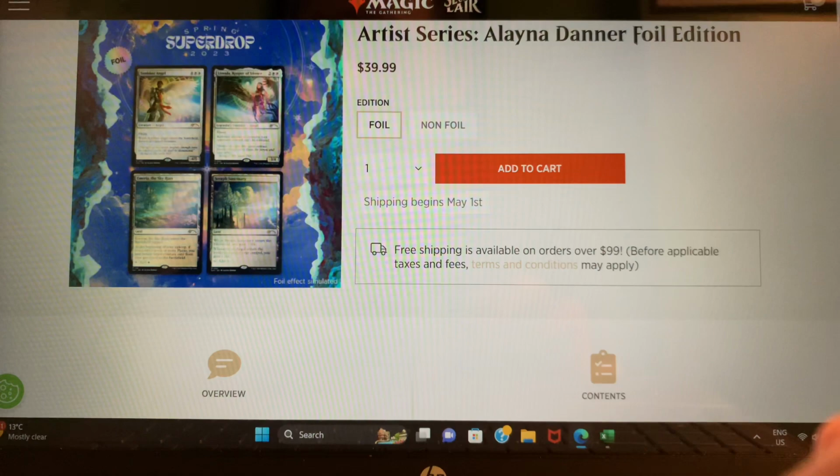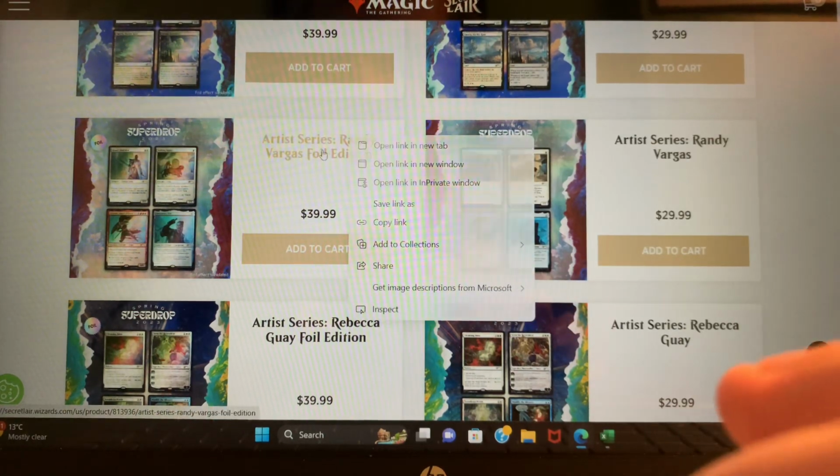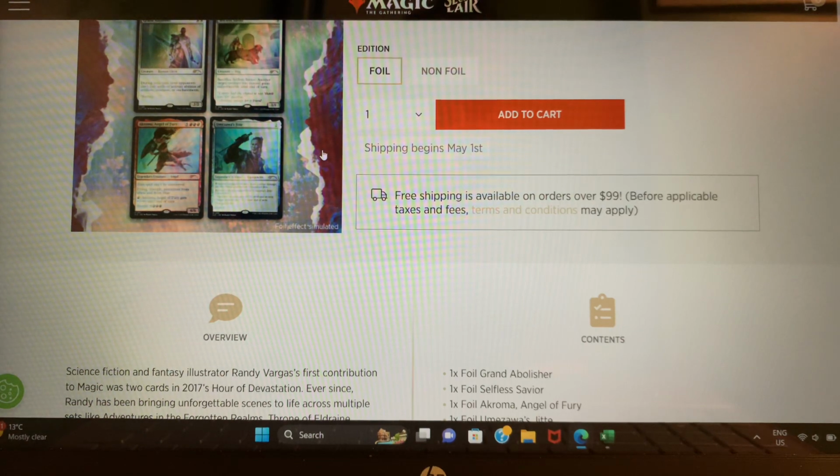Next up is, we skipped past Randy Vargas Secret Lair artist series. So this one has one really big card, but that's more due to kind of scarcity, and then a couple pretty dud cards. But this set is anchored by a Grand Abolisher, and then at $25.07, you got Selfless Savior at $2.18, Chroma Angel of Fury at $1.08, and Amazawa's Jite at $8 for the non-foils.